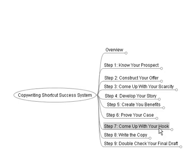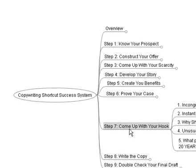They will read the benefits. They will read your proof elements. They will read your scarcity elements. They will understand your offer. You need to come up with a hook to grab their attention. And I want to illustrate to you exactly what I mean with an example.